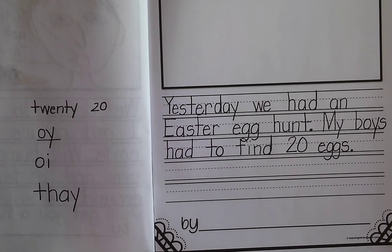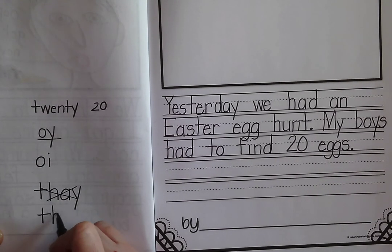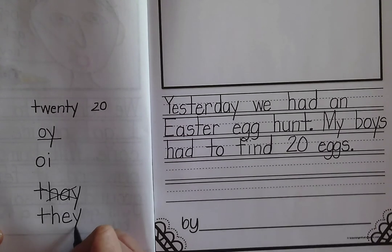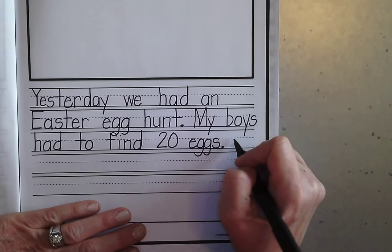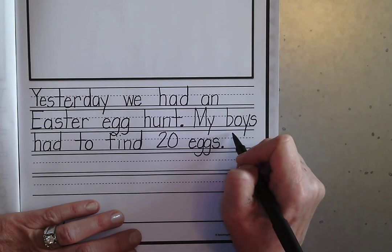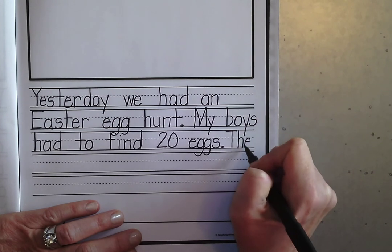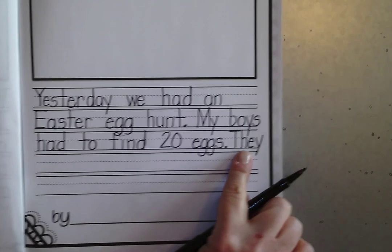All right. Now, this word, they, that's one of those words that sometimes first graders want to write T-H-A-Y. But we know that that doesn't look right to the reader's eyes, does it? We know that it's not an A, it's an E. T-H-E-Y. So I think I have enough room to write my first word over here. And I have a period here, so I'm going to make an uppercase T. H-E-Y. They.